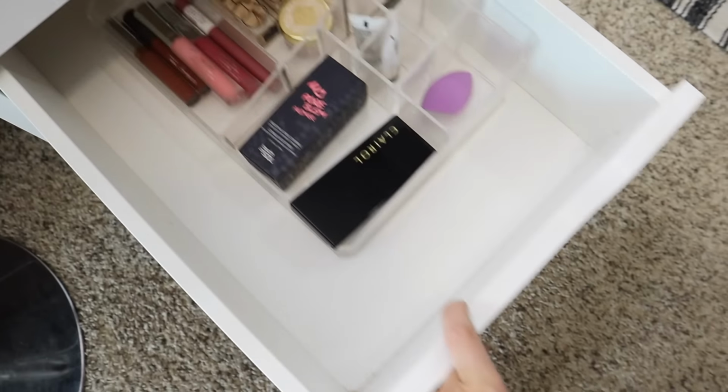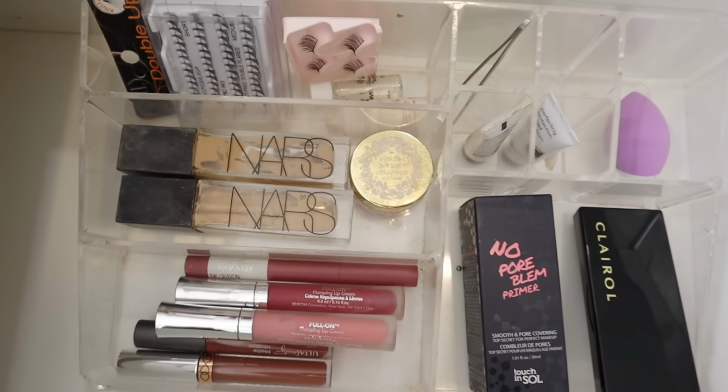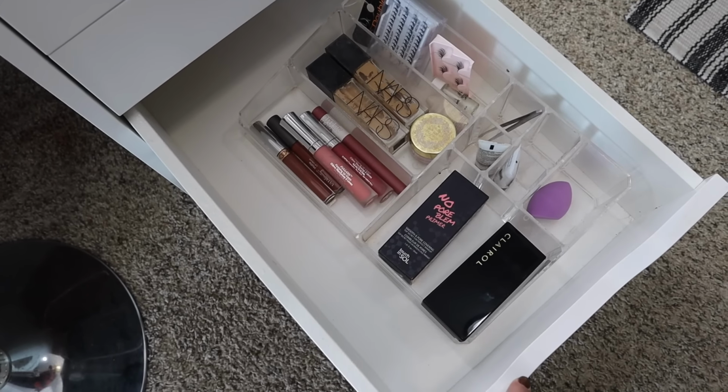The next one I have makeup in, so this is just extra makeup, like primers that I don't use every day, some extra lashes for special occasions, sunscreen, extra lip products, and a couple extra foundations.